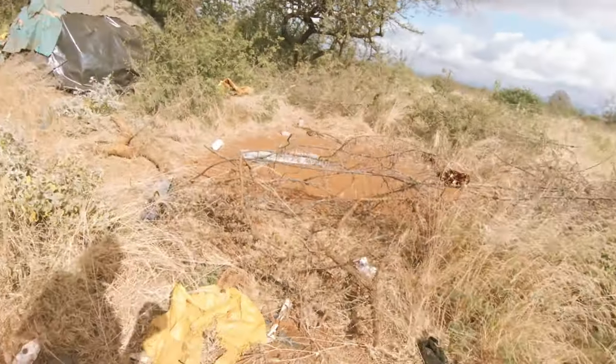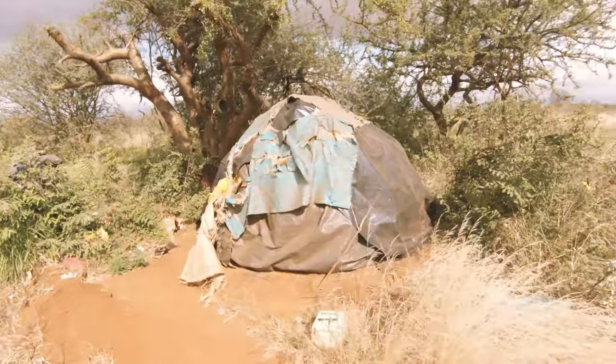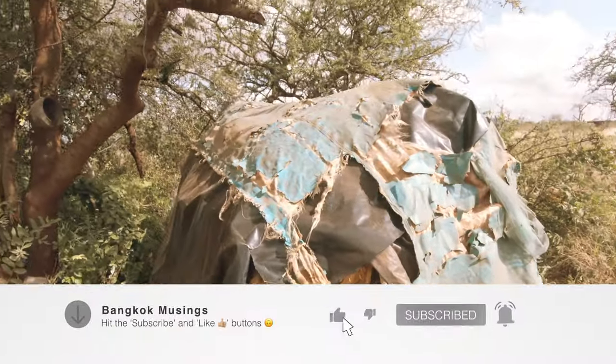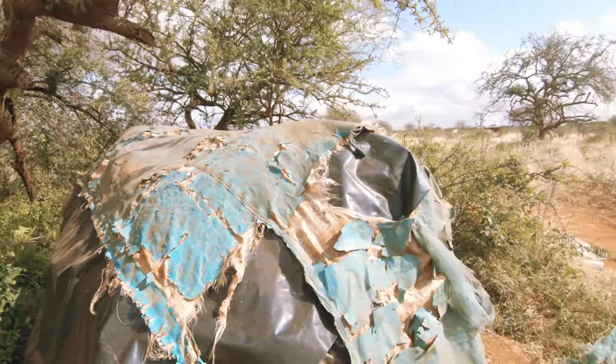Then the other guy, Hassan, lives here. Let's go check a peek. So this is his house. The camera won't show very well, but there's a mat, and a partition over here, of course putting his things away from view. This is a typical nomad lifestyle.